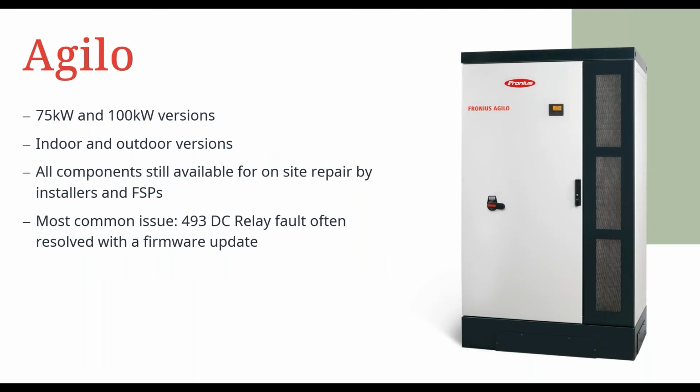And then we move on to our largest inverter, the Agilo, the 75 and 100 kilowatt device. These are available as an indoor and outdoor version, and the good news is all components are still available for on-site repair by installers and FSPs. So you can replace any of those components on site. Nothing needs to be returned to FROI for repair. You can simply exchange that from our tech support stock.